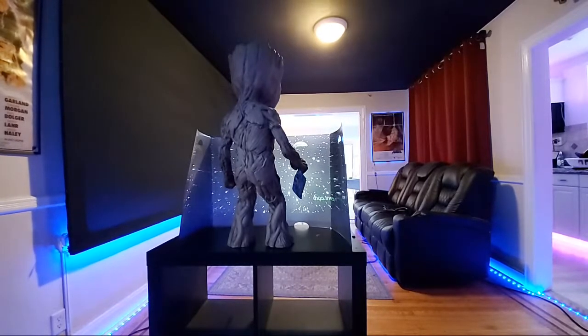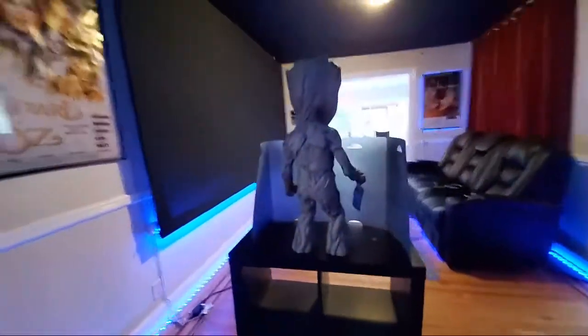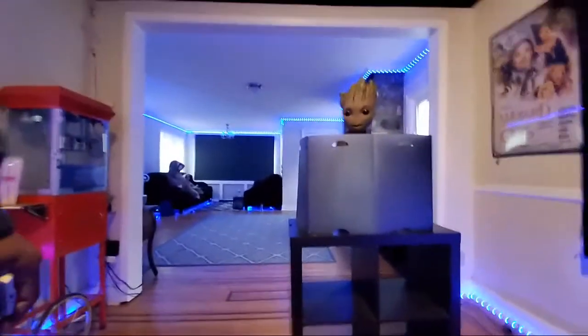Let's put the blank projector in blank mode again on the opposite side. There you go. So here we are on the opposite side. And you see, you can't see the projector. You can't even see my movie chairs. You can't see anything at all, period. Go over here to the side. All you can see is the top of Groot's head. That's it.